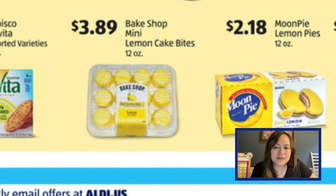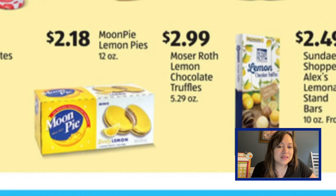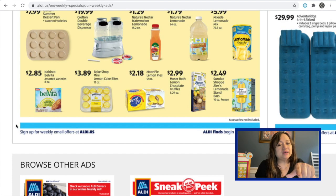$3.89 for the Bake Shop mini lemon cake bites. Ooh. $2.18 for the Moon Pie lemon pies. Okay. $2.99 for the Moser Roth lemon chocolate truffles. Lemon and chocolate. You know what I would really like on here is lemon macarons.